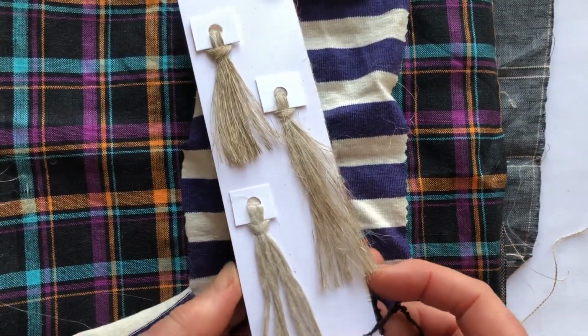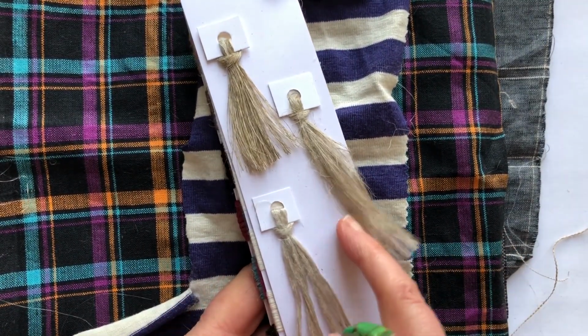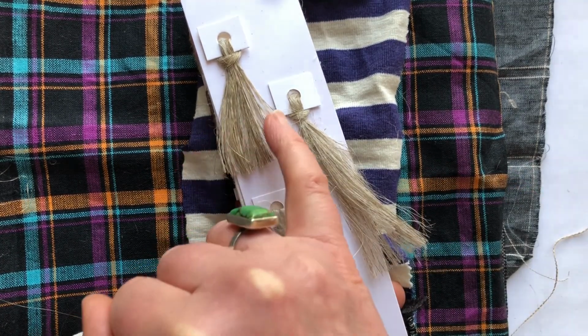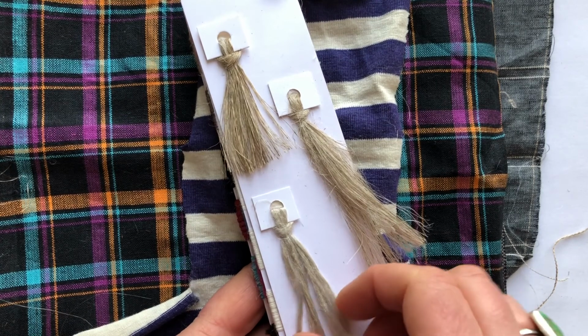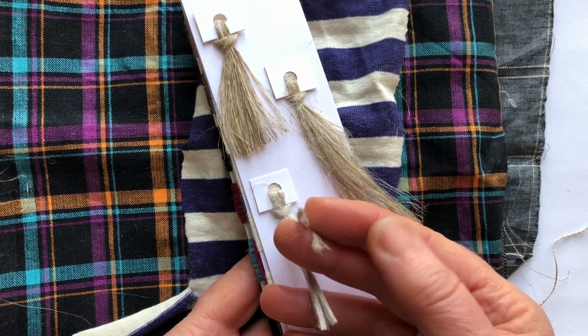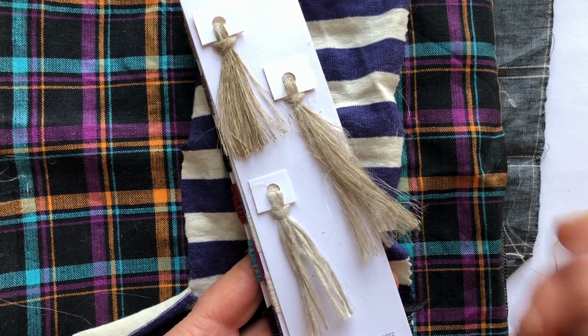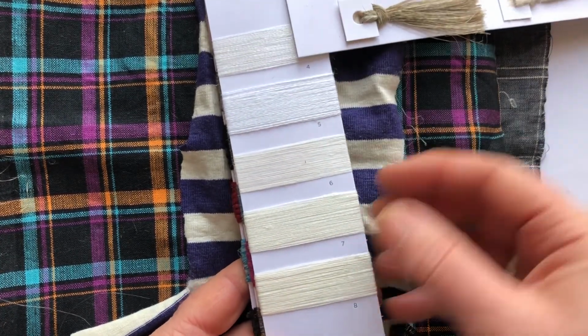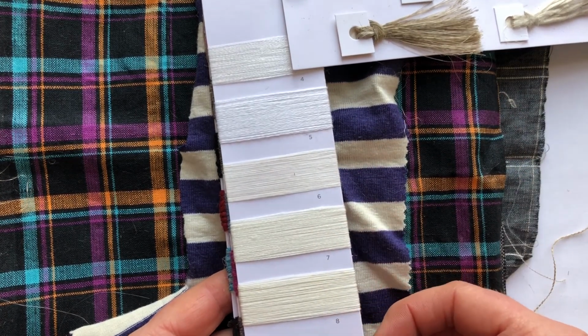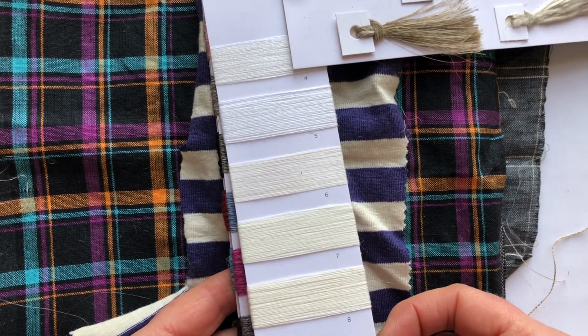This is from a European fibre source. Singles quite fine, doubles more coarse, and this is a plied yarn, which means that you've got various fibres within one yarn. There's an example of bleached and twisted to certain specifications to meet the need.